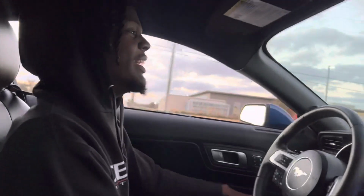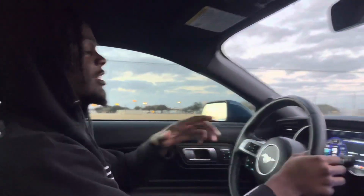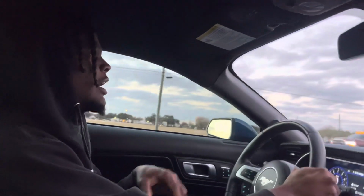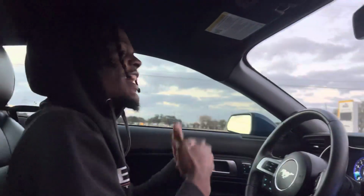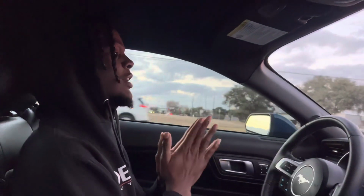Bro, the 10-speed in both of these cars is freaking insane. I definitely will be recording a 10R80 in the Ford Mustang GT versus a 10L80 in the Camaro SS. So this is a premium, it's fully loaded, leather interior, has the blue stitch in the matching car. I showed you guys that earlier. This looks fucking nice, I ain't gonna lie to you. I can't ruin that new car smell though.